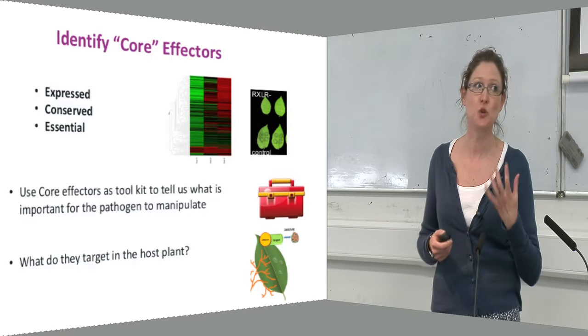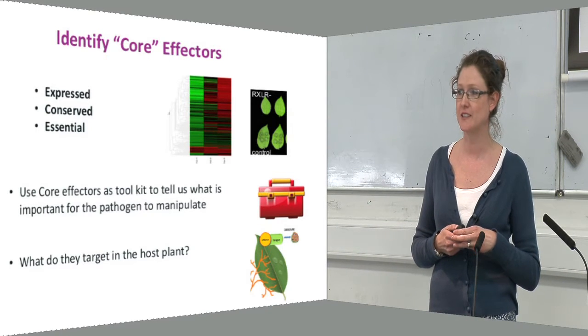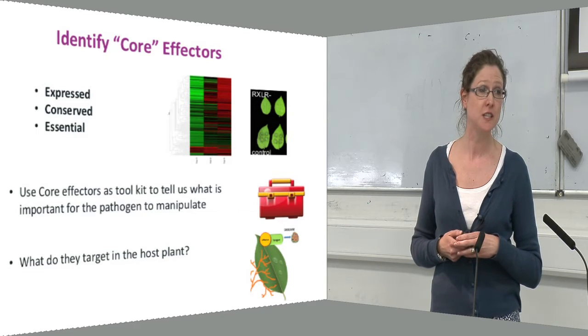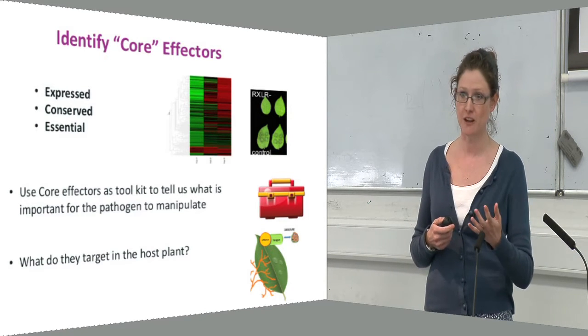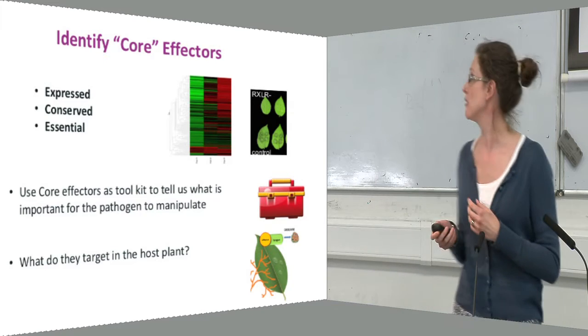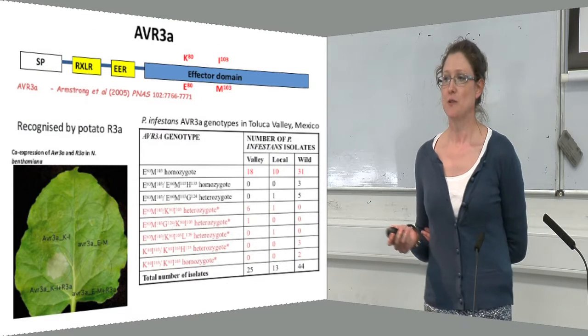So we're using them as a toolkit, basically, to try and work out what the Phytophthora wants to manipulate inside the plant. And we're doing this by, first of all, looking at their protein targets, so protein-protein interactions. There'll obviously be some effectors that target the DNA, maybe RNA as well, but I'm going to just talk about ones that attack other host proteins.